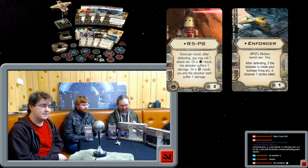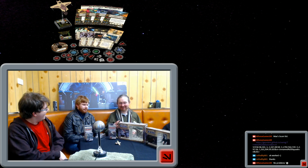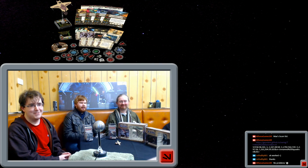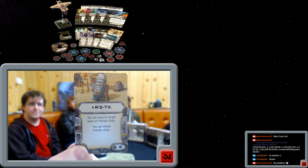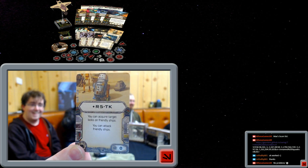On the topic of crazy astromechs, yes, we have a new one. We have a new salvaged astromech, R5TK. R5TK is a 0-point salvaged astromech, and the reason he's 0 points will become very rapidly apparent. You can acquire target locks on friendly ships. You can attack friendly ships. So that's about as scummy as you get. That feels like one of our dear friends, Adam Wright, putting Dead Man Switch on a Z95 and going, I will now blow my ships up. It's rather spectacular.